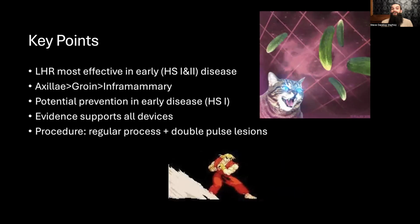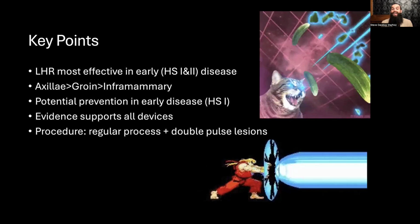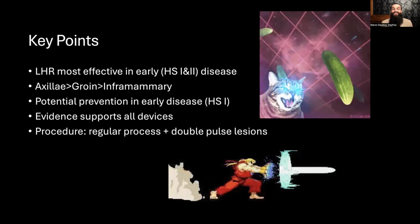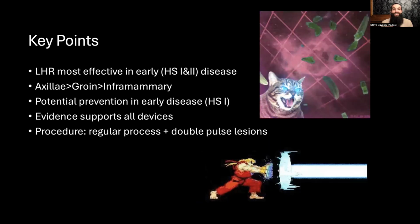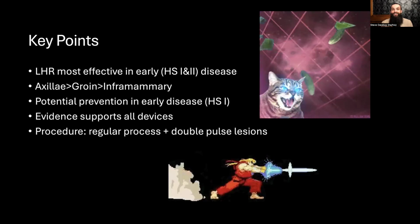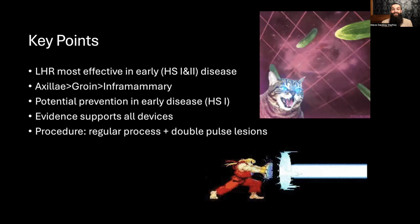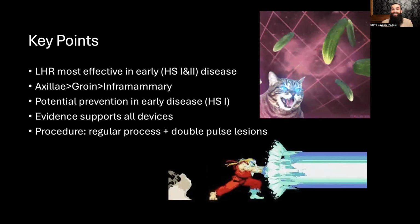Evidence is there for all light-based hair removal devices, including the diode, alexandrite, Nd:YAG, and intense pulsed light. The procedure is the exact same as regular laser hair removal, including choosing your settings, going about the procedure with your overlap, the spacing in between treatments, all the same as regular laser hair removal. The only difference is you're going to double pulse any active lesions.